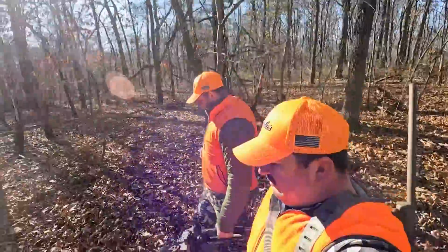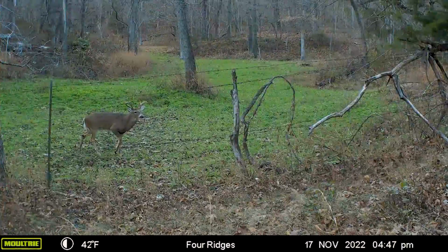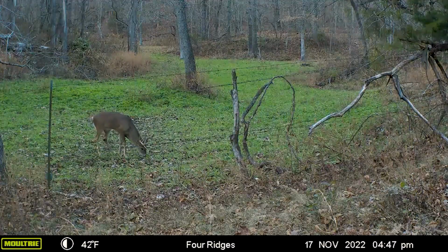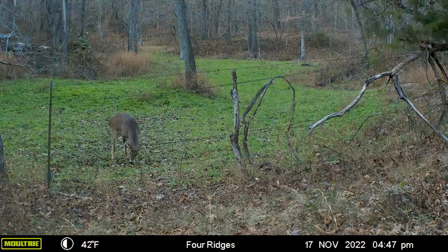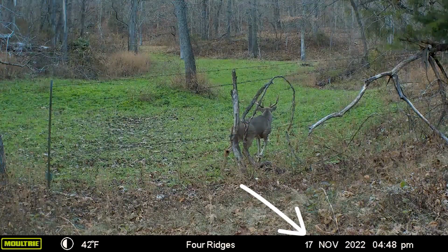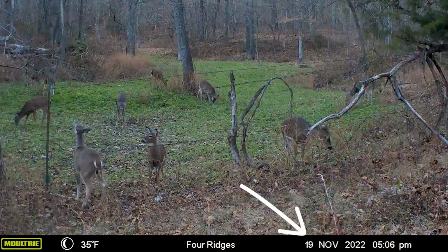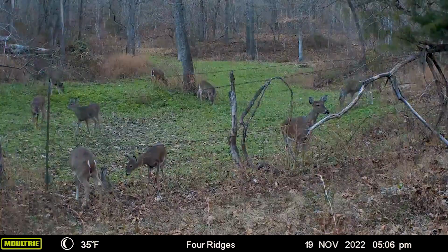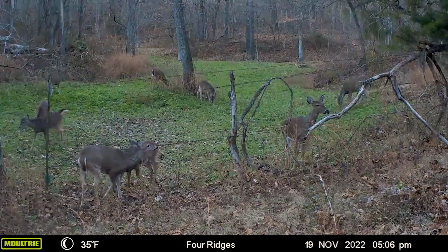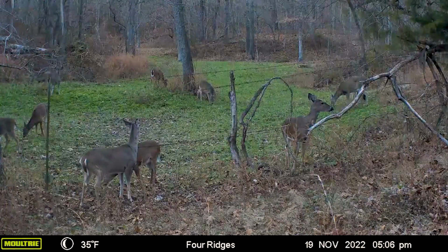And that's exactly what Danny Noggle did just a few days ago here in southern Missouri. Danny's Moultrie Mobile showed a nice 10-point buck hitting a nice little hidey hole food plot he had in the middle of the timber. That was on the afternoon of November 17th. On the afternoon of November 19th, there were a pile of does in this food plot. And that tells me there's likely not many acorns around, and deer were coming to that food source. That was the hot location.